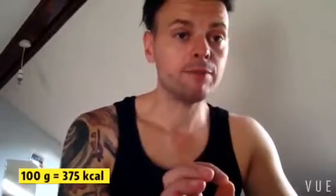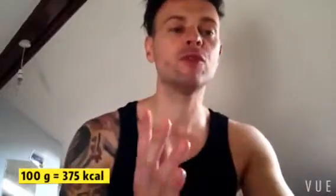Let's see why popcorn is the best snack you can have when you are on a diet. We are going to read the nutritional information. For 100 grams, which is one really full bowl like that, it's huge, big. Of course you can finish it, but it's going to take a lot of time. For 100 grams of that bowl, you are going to have 375 kcal. So nothing for the amount of food you are going to eat.